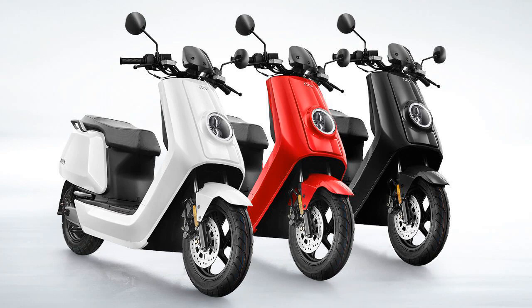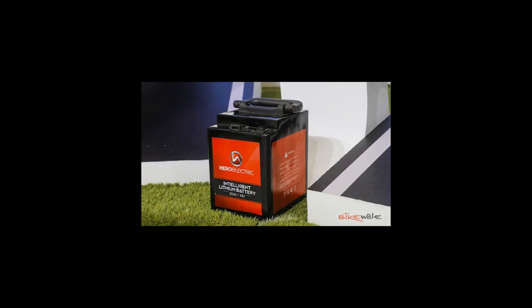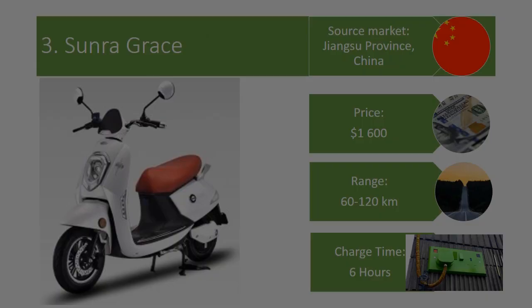The next option I would look at is the Hero Flash from India. This is something I really like and something I'm looking at getting myself. It's a comfortable two-seater at a decent price of $700. You can get it in Bangalore, India, with a range of 65 kilometers, and you can charge it in about 6 hours. Take note, all these bikes we're looking at use lithium-ion technology, which lasts longer than traditional lead-acid batteries.